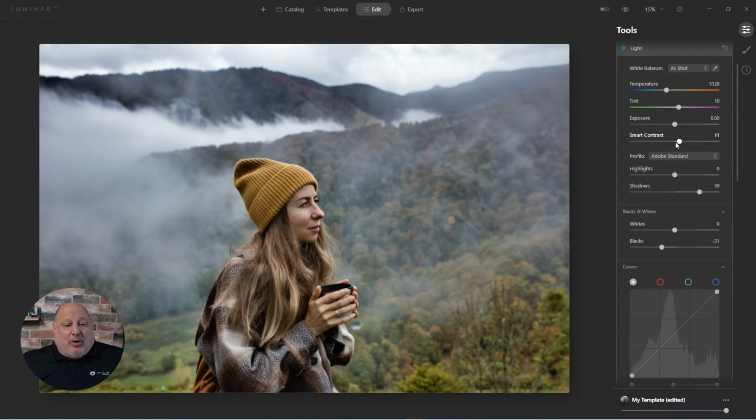All right, and there I am. Now I'm done, and I can move on to the next image. Or I can come down here and save this as a new template. So if I wanted fast, easy edits, I would name this Save Template.